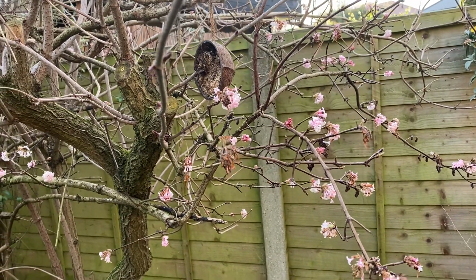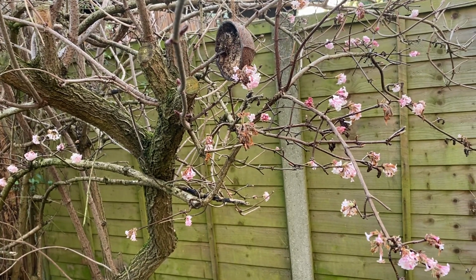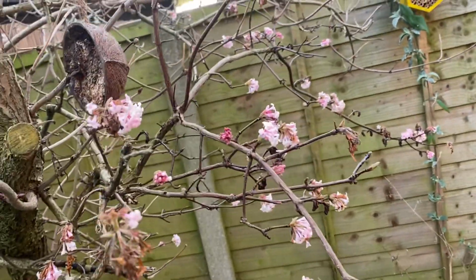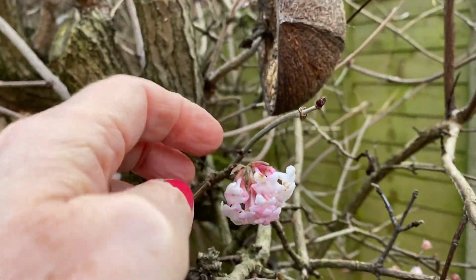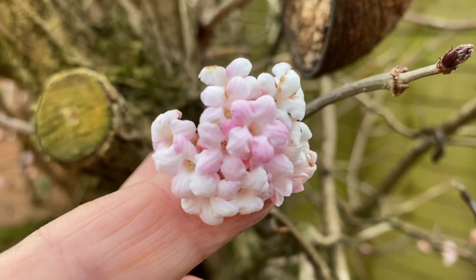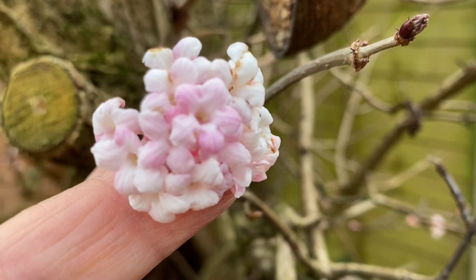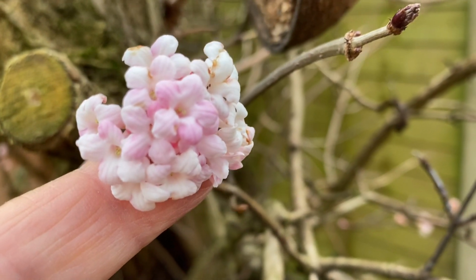I just thought I'd do a very short video on a lovely shrub which is called Viburnum Bodnantense. Now, if I can show you a close-up of these lovely flowers, bearing in mind this is just the second week of January, these really are stunning. They're gorgeous, lovely candy floss pink shades, and this has been flowering now for about a month, and it really is one of the easiest shrubs that you can have in the garden.